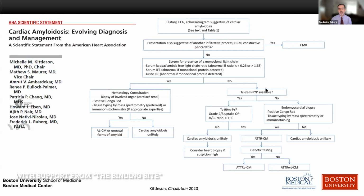And I would say you could probably get both at the same time because you don't want to slow down at all. This is potentially an urgent problem, especially if it's AL. But if the PYP scan shows evidence of amyloid and the light chain evaluation is negative, then you're down the pathway of saying this patient likely has ATTR cardiac amyloidosis, and it's just a matter of doing the genetic testing. When it doesn't fit together, proceed to biopsy. And that's the point I wanted to make here.